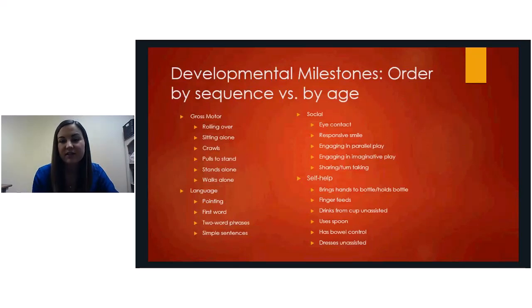All right, so let's talk about some developmental milestones. I just want to touch on this. I believe in ordering developmental milestones by sequences versus by age. My rationale is that oftentimes as parents and caregivers, we can get really stuck with a number. My child should have been doing this by X age.